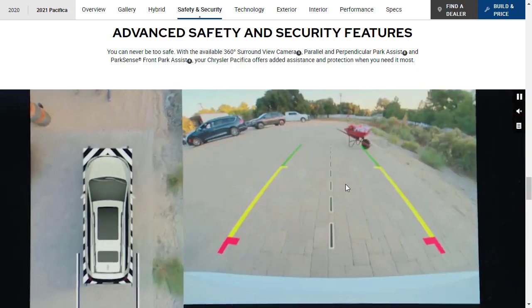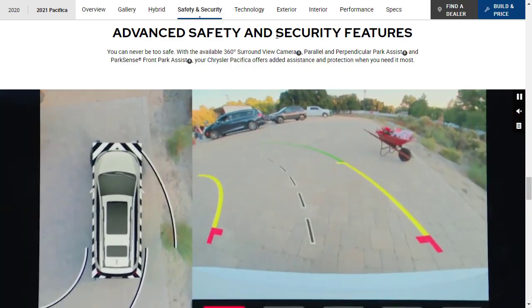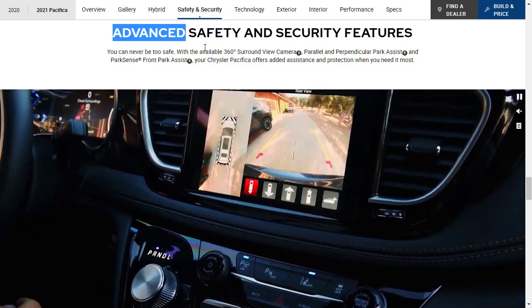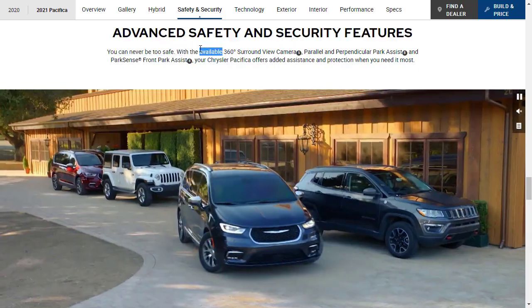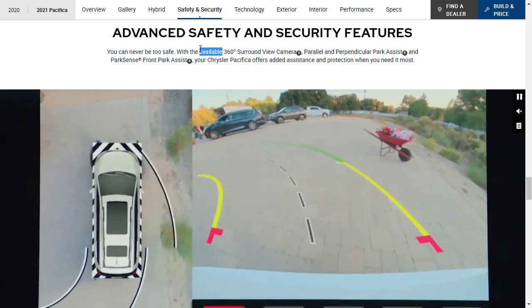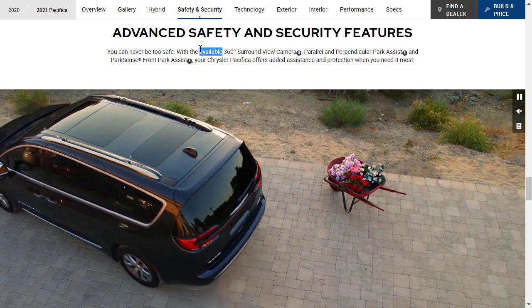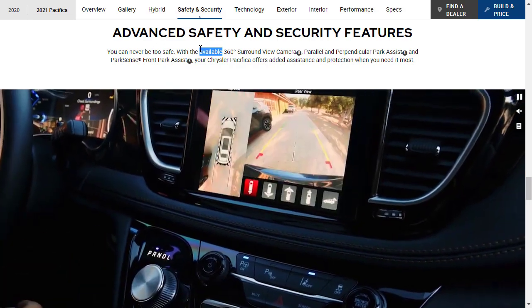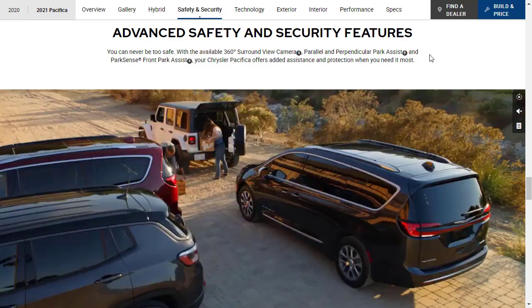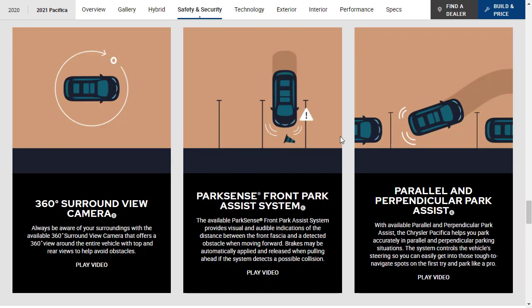Now they say advanced safety and security features. The word advanced is going to let you know that that's probably not standard features, and now you got the word available popping up, and that lets you know that it's not standard, but you can option it. Available, such as the 360 surround view camera, parallel and perpendicular parking, and that Park Sense. So let's see what the available advanced safety security features are. Well, I guess I should say let's take a slightly closer look.